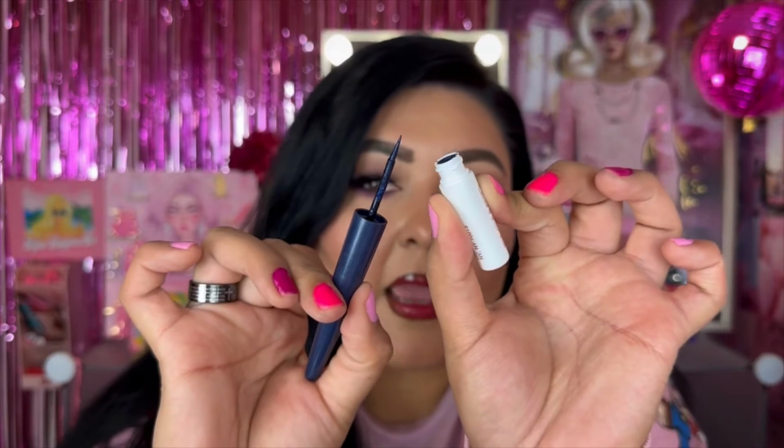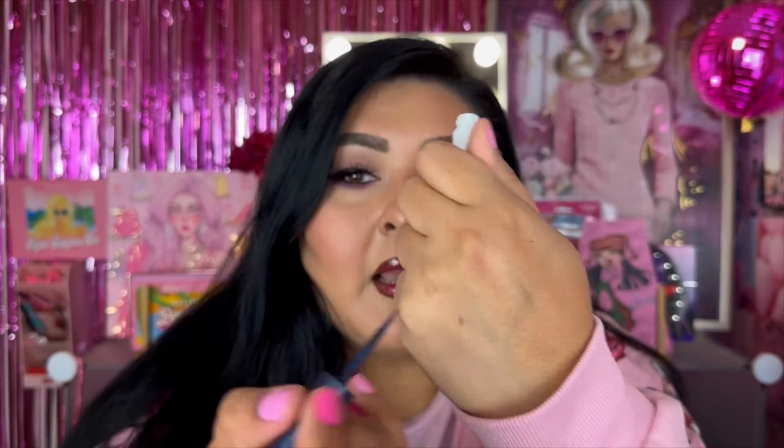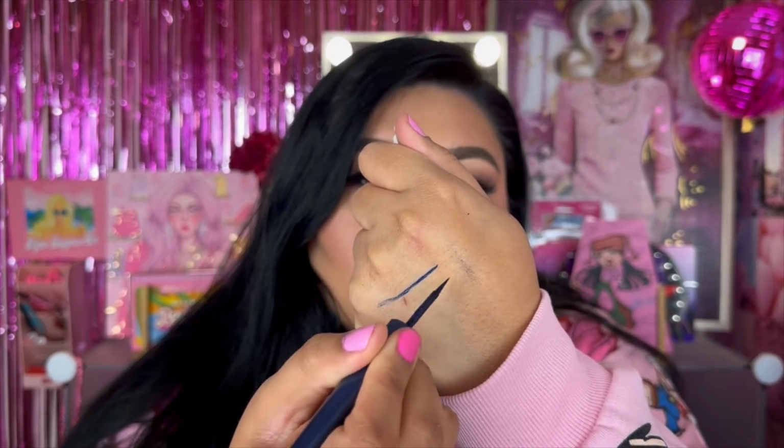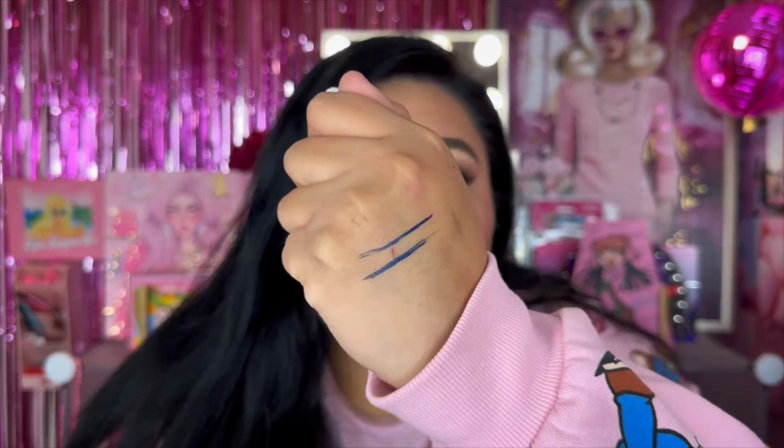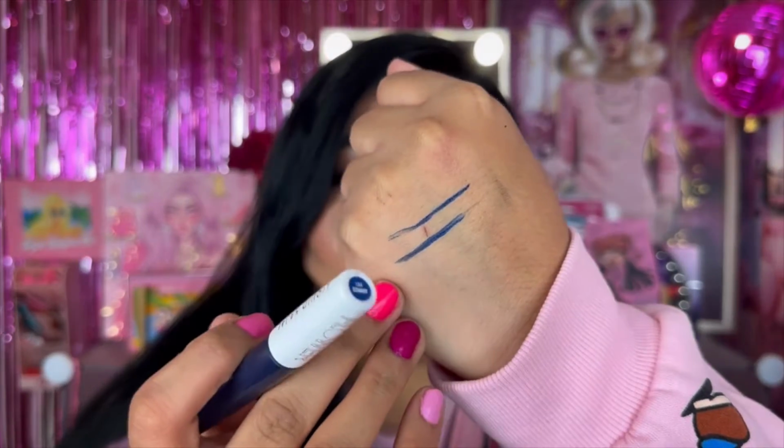Now it does come with an applicator kind of vibe like so, and again, just the color is so beautiful. It's a dark blue moment. It's just stunning, and as you can see, you can kind of see the wateriness there, but for me it's definitely worth the work I'm putting into building it up. It doesn't take too much to build this up.